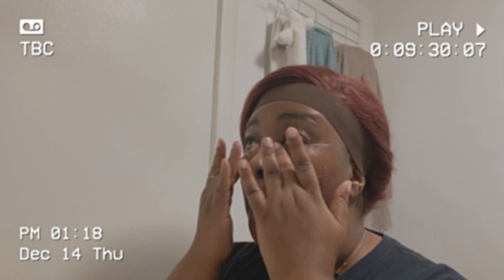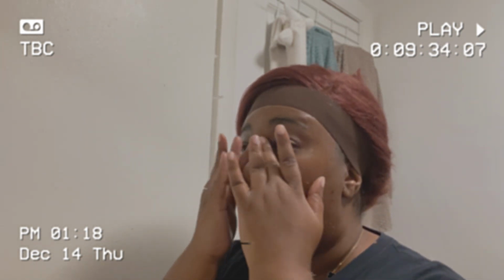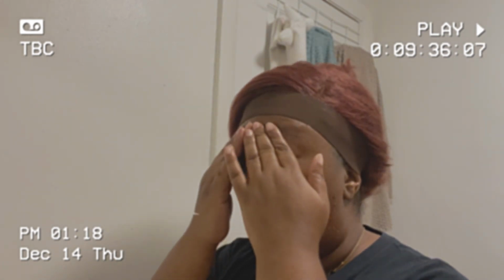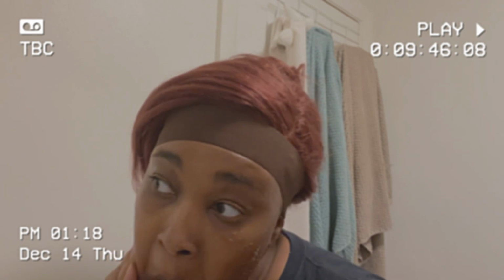Don't forget your neck, guys. Your neck requires moisture as well as scrubs and everything and makeup. A lot of people forget about that. When people add on makeup, they forget about their neck. How do you expect the makeup to look natural and blend in? So, yeah, guys.